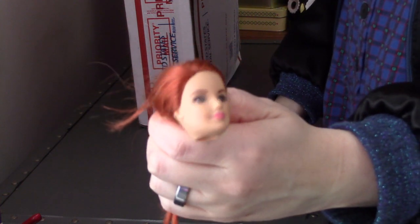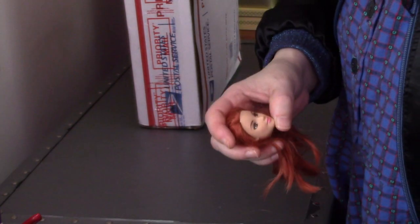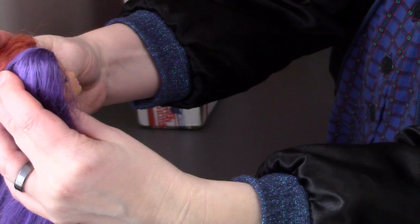Made to move head. The closed mouth Generation Girl sculpt again. Let's see, where's that other one? Oh, did they make it bigger for the new one? I think they did. This is, okay.